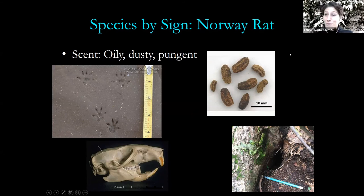If you've ever smelled a rat, you know the smell. Rats have a very oily, dusty smell. It's very characteristic. Once you smell it once, you know it. It's a very thick smell. Rats have relatively oily fur, and they tend to use the same entrance to their burrows all the time. So they can sometimes leave an oily residue in the area that can be smelled.